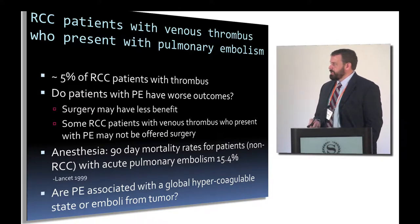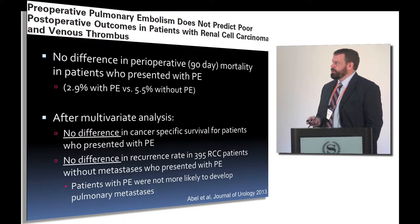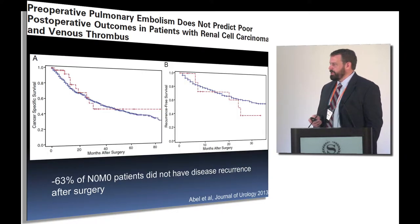And so we looked into this, and this is a collaborative effort between the University of Wisconsin, UT Southwestern, and MD Anderson, and we looked at 782 patients, and about 4% of those patients had a PE prior to their diagnosis and prior to surgery. So we found no difference in their 90-day mortality in the patients who presented with a PE, and no difference in the cancer-specific outcomes or the recurrence rates. So this is important because these patients should be offered surgery if it can benefit them. And again, this is showing over time, about 63% of these patients who did not have metastatic disease did not have recurrence after surgery.